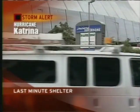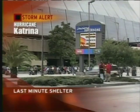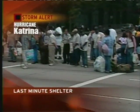Hey, good morning, Jim. We still got power here in Mobile, Alabama, as the wind and rain picks up ahead of Hurricane Katrina. And huge lines of people attempt to seek shelter in the New Orleans Superdome. These are the ones who could not manage to leave a city that could be flooded by the approaching hurricane.